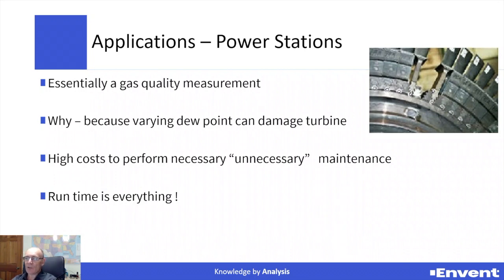Power stations, they earn their money by operating. So if they have to pull a turbine out, they're losing money. Typically, a turbine interval for a pull should be somewhere between 7 years, maybe 10 years. In some situations where rich gas has been supplied, I have heard of turbines being pulled after 18 months because of damage being done and vibration being seen from the turbines.